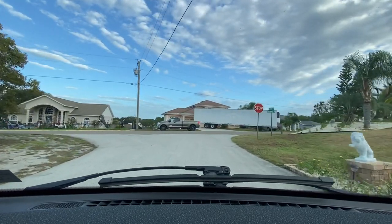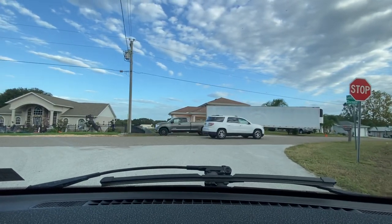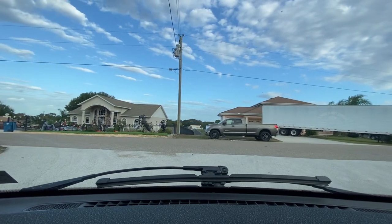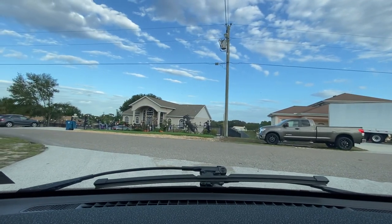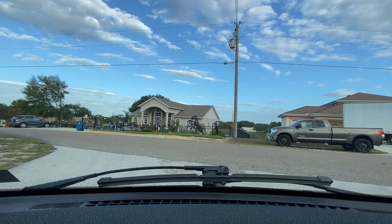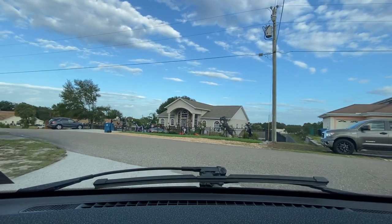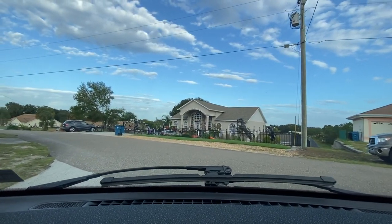Wow. Look at that giant rig in that driveway. See, this house right here on my left is cool, and I like the black gate that they got around it. They got some cool Halloween stuff on the doorway, might I add. They're really doing it big with the Halloween decorations. Right, Galena Ave and Clearwater Drive.